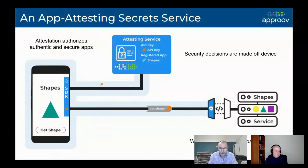So when the Shapes example in this case wants to make an API call, it would actually call up to the attestation service. The attestation service would challenge it to provide answers to some questions, which would cryptographically prove that the attestation is acceptable. At that point, the authorization occurs and the secret can be downloaded and passed through. This works great with your API services. It also works well with third-party services that are using these kinds of static API keys. The good thing is that the API key itself is never at rest in the app or in storage somewhere.